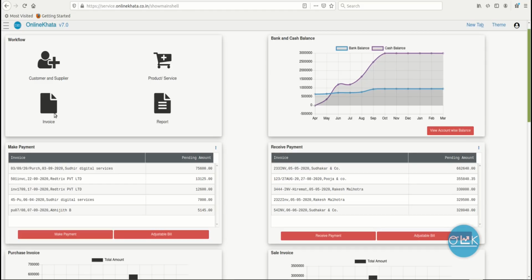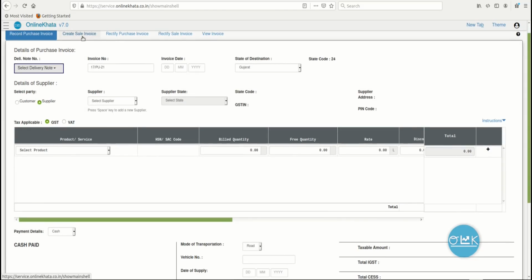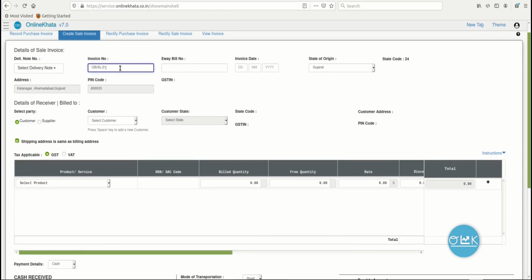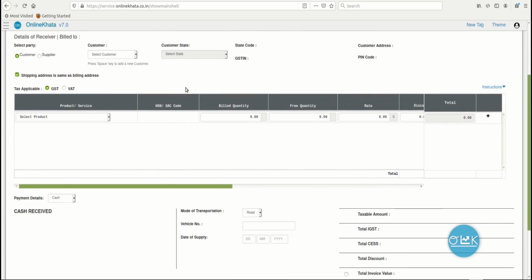Let's make a sales invoice. We are just looking at the interface of the sales invoice. How easy and quick it is. You can just have a look for yourself. You can make an invoice. You can choose your product or a service. You can actually choose your customer. You can actually do everything practically.